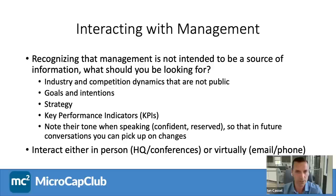In person can be really helpful because you can pick up on nonverbal cues. If you talk to management frequently and consistently, that type of conversation can be very helpful. If you talk to a management team every quarter, you can benchmark their answers against the last time you asked that question. You can also spot signs of their tone changing when you ask a question or how they answer something. And that can be a huge edge. It has been for me over the last 20 years, just having that constant interaction with management. So now Michael will take you through interacting with the company.